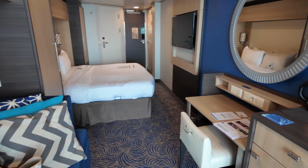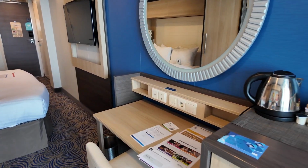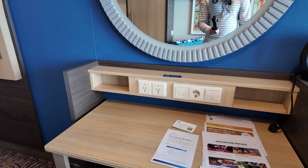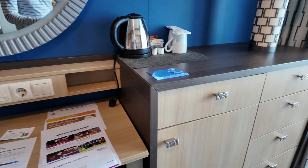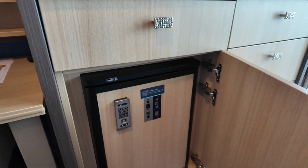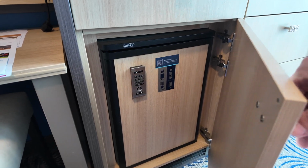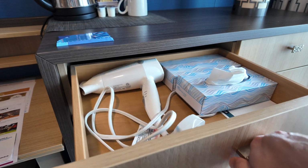The desk area does have outlets. It has 2 American outlets, 2 USB outlets, and then a European outlet, and then of course the light switches are right there. In the dresser, there is a cooler. It's not a refrigerator, it's a cooler. It's designed to keep things cooler. You can put waters and all that good stuff in there. And then your hair dryer.